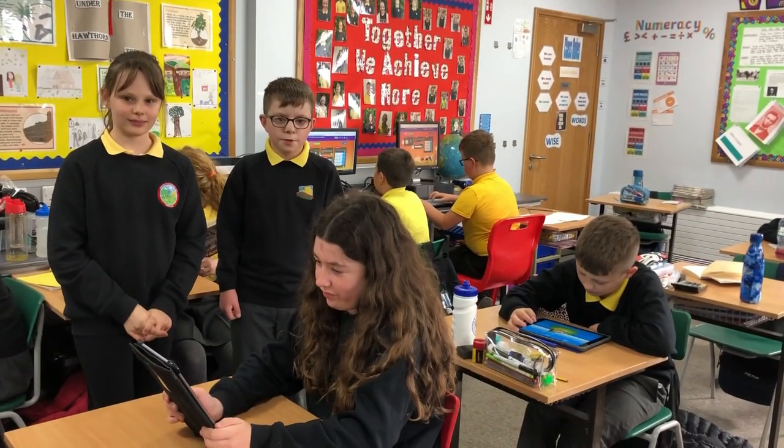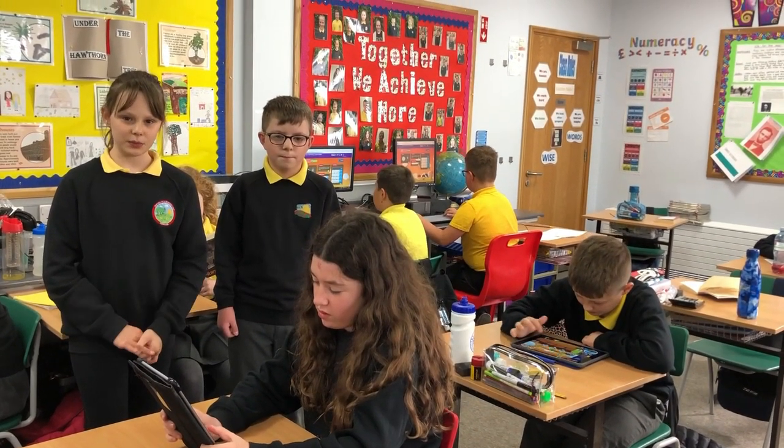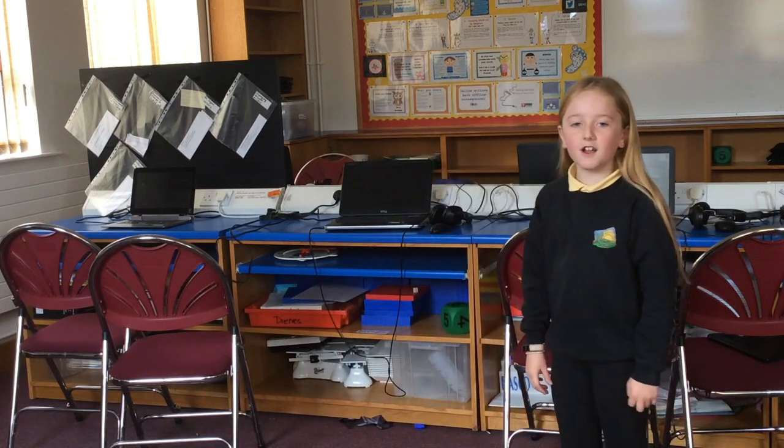We have iPads and computers in all the classrooms, and we have a computer suite. We enjoy using them to help us with our work and to do research. This is our computer suite. We play on the computers and the iPads in here. We also have an internet safety board behind us. It teaches us all about internet safety and how to keep safe on the internet. We also play websites such as Puzzle Mash and Cool Minds games. They're all fun and enjoyable and educational. This is why we recommend your child coming to our school.